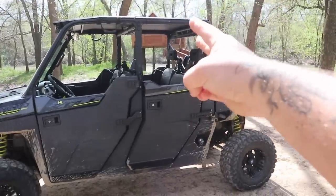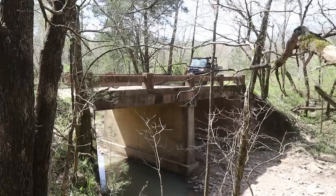You got three position seating in the back, three up front. That means I can carry six people total, or, you know, five plus myself, in this rig at one time. That is a really good thing for me at the campground as I'm taking guests, showing them around the property, and taking them out and showing them where the different trails are on our property.